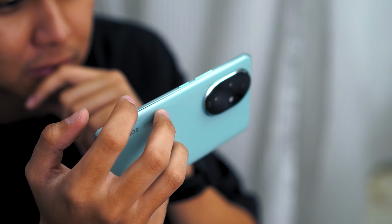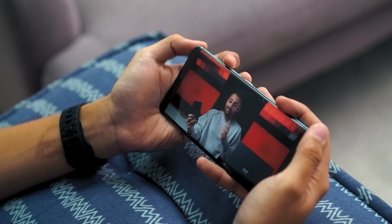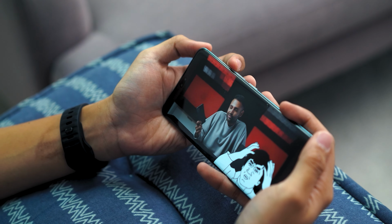When you're watching videos, you also have dual stereo speakers to work with. However, there's no mention of tuning. But from our ears, the speakers are loud and do have decent quality.